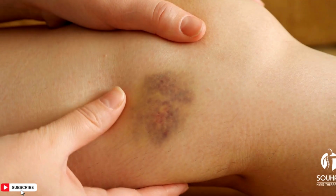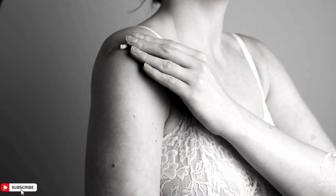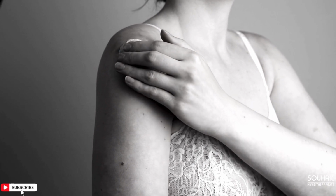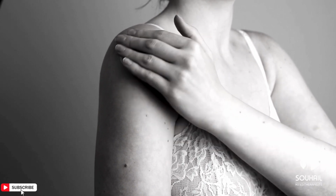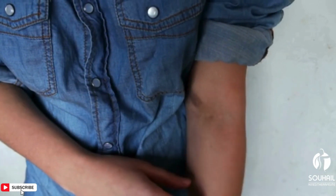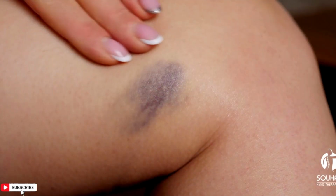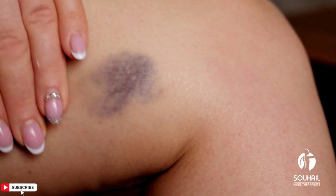Symptoms: swelling. The affected area may become swollen and appear bruised. Pain. Hematomas can be painful, especially if they develop in areas with a high concentration of nerves. Discoloration. The skin over the hematoma may appear reddish or bluish due to the presence of blood. Tenderness. The area may feel tender to the touch.